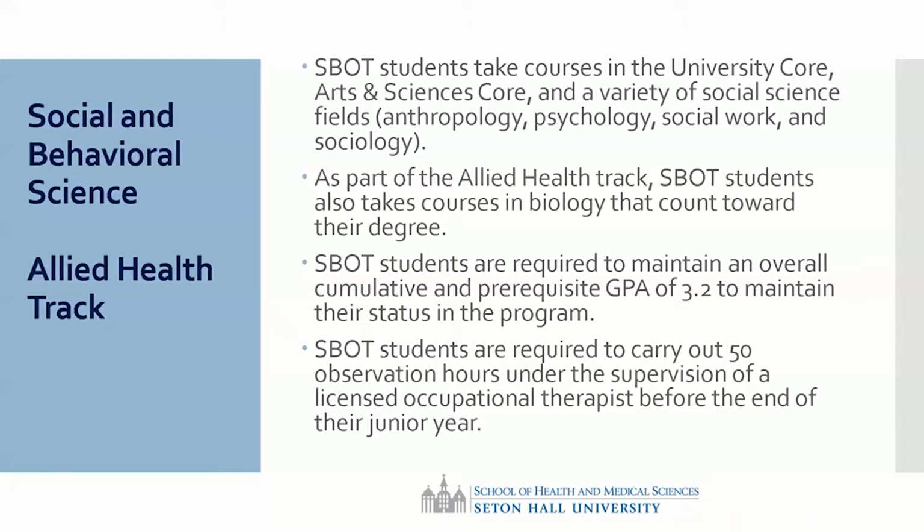50 hours of observation under a licensed occupational therapist is also required as part of the admissions process. Students will typically ask if completing more than 50 hours will increase their chance of getting into the program. And the answer is no. It really is more important that you make the most of your observation experience.